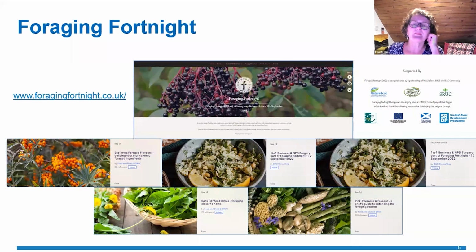The last two events, one is around back garden foraging. Now this is actually building on that interest in small spaces, that interest in the environment around us. During the pandemic, people took a small piece of space, whether it was a small back garden, a balcony in a block of flats, or a bigger garden, and there's that interest in creating back garden edibles, foraging closer to home. And this is really aimed at people that might want to be selling plants. It might be garden centers, plant nurseries, or somebody who's got a little bit of land and wants to do something different with it. That event will explore that, and I'm hoping to capture a little bit of a broader market there. The final event is with the chef in our team.